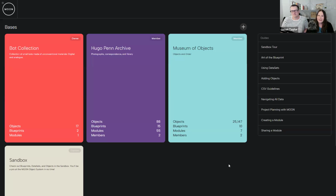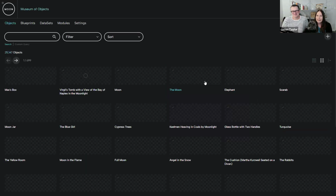All right, so we're going to start off here, and we're going to see all of the bases that we have created or the bases of which we are a member. You can also see it shows you how many objects you have, how many blueprints, how many modules, and how many members. We are going to spend our time today in the Museum of Object space. So let's head right in there.